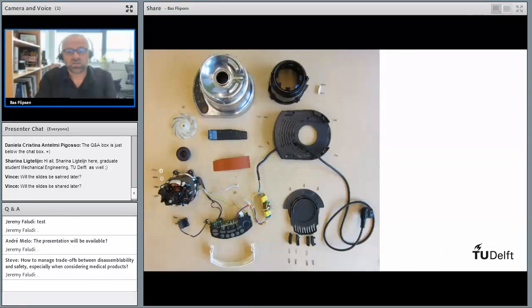And over here you see the bottom half, so the motor. On the left side you see the complete motor unit, which is a large part of this product. And this product consisted of 39 parts, for which 55 disassembly operations were needed. 6 different tools were needed in 12 operations, and all other operations were executed using hands. So that's a good thing, I think. The fewer tools we use, the better.